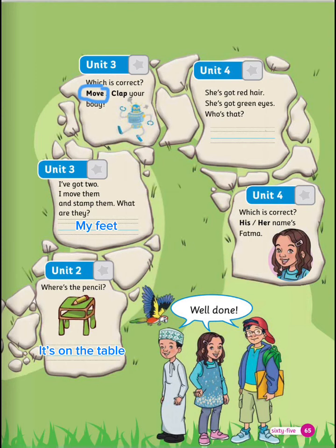Unit 4. She's got red hair. She's got green eyes. Who's that? My sister. Unit 4. Which is correct? His name is Fatima or her name is Fatima? The answer is her name is Fatima.